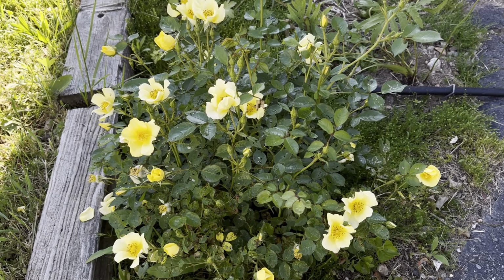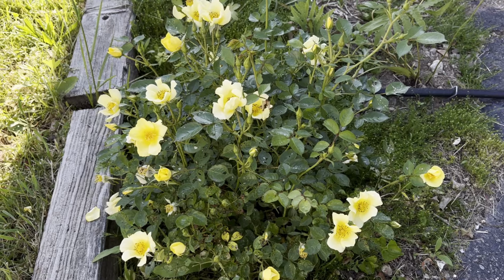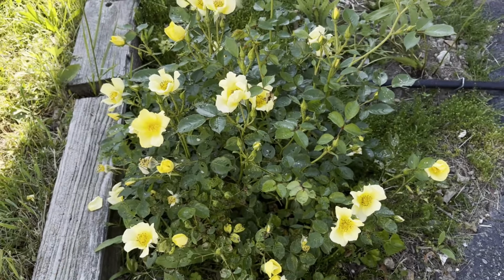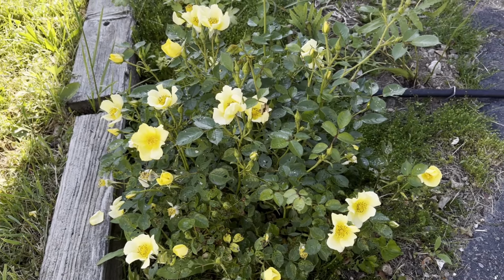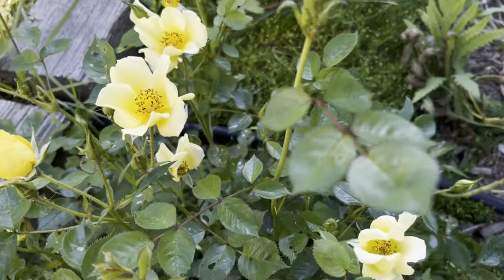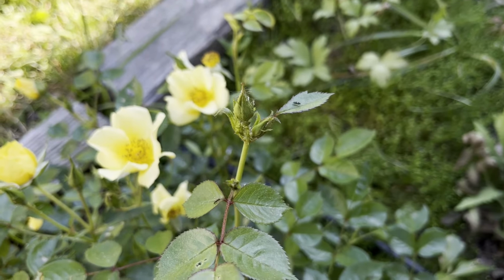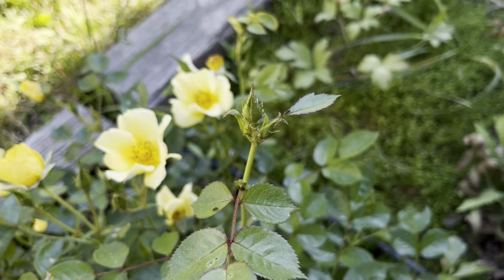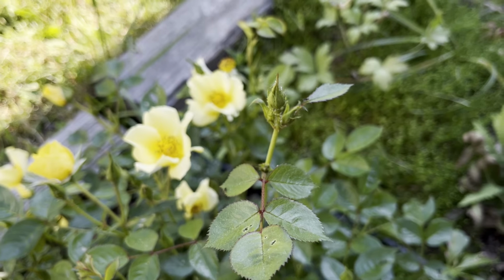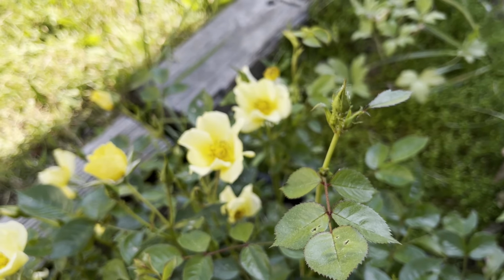And if I continue to see some problems on it in a couple of weeks or three weeks, I will spray it again. I will have to read the label and see how often I can spray it so that I don't do damage to the plants. And it looks like, oops, if I can show you, there are some bugs on the buds. So hopefully what I sprayed yesterday will take care of those. It looks like it might be aphids because I see ants on it too.